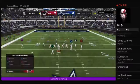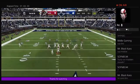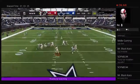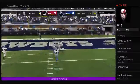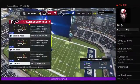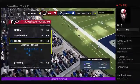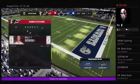So they'll come up first and 10 now from the 33. It's Franks now from the shotgun. And they are able to stop him, but he does take it all the way to the 2. And they'll burn the timeout with 5 seconds left. A chance to try to add 3 points before heading to the locker room.